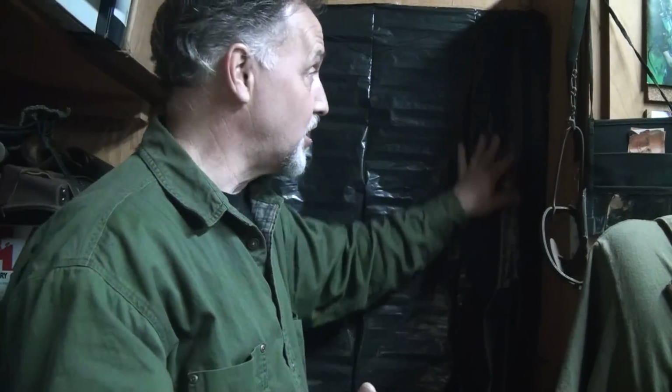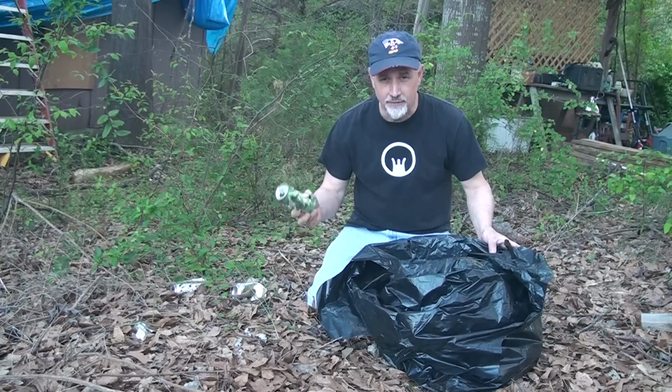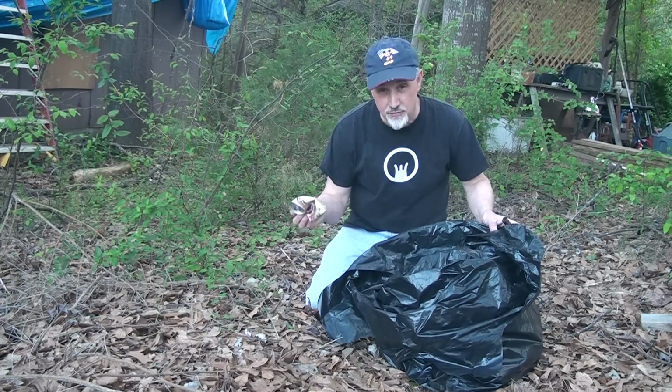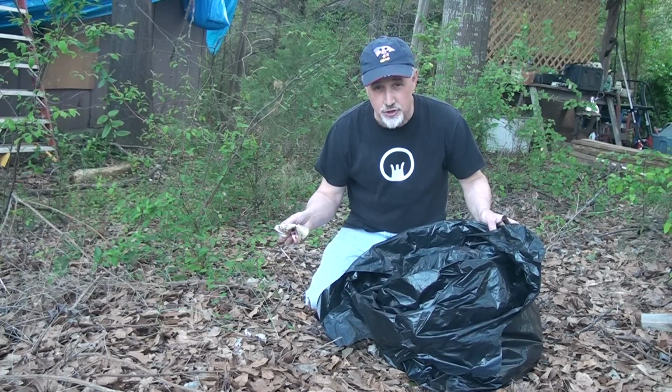Now, on ready.gov, they even talk about having plastic handy at all times to place over your windows in case there's some kind of chemical attack, or let's say a train derails and has some kind of chemicals in it. You can place that over your windows and over your vents to seal up your house, and of course to seal up your doors as well. And of course, you can use it to clean up your mess. In a survival situation, probably not so much.